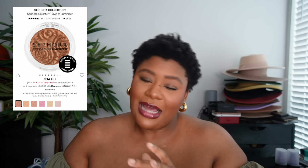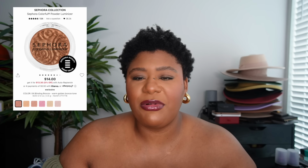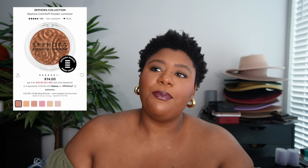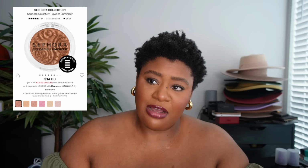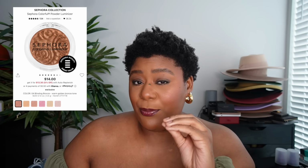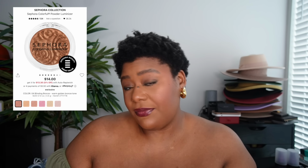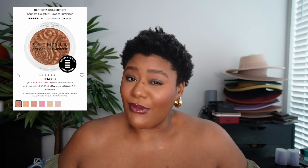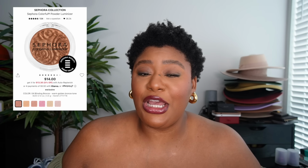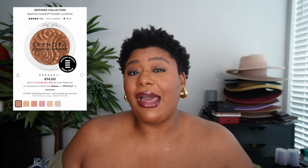I think it'll be a beautiful highlighter. Do I need another highlighter in my collection? Absolutely not, especially since I don't use 75% of what I have now. I'm in an era of using very particular formulas of highlighter, whereas before, your girl was a highlighter junkie and was using shimmer, glimmer, glitter, like all kinds of things, and they were beautiful. I'm just not in that era right now.